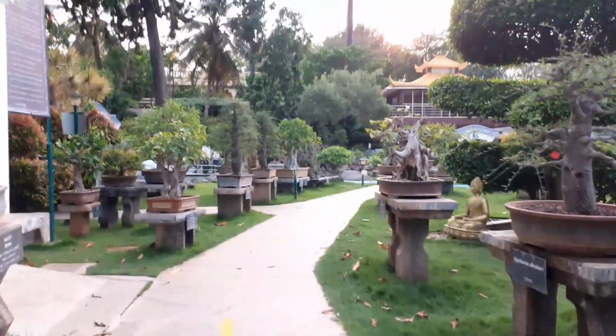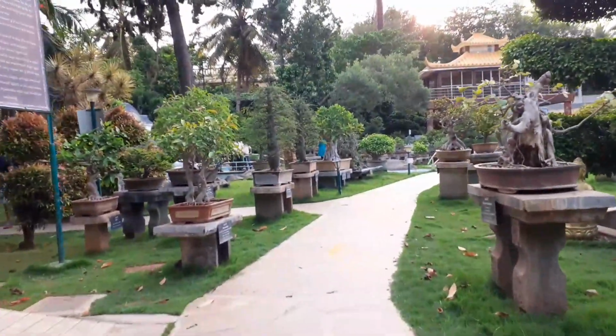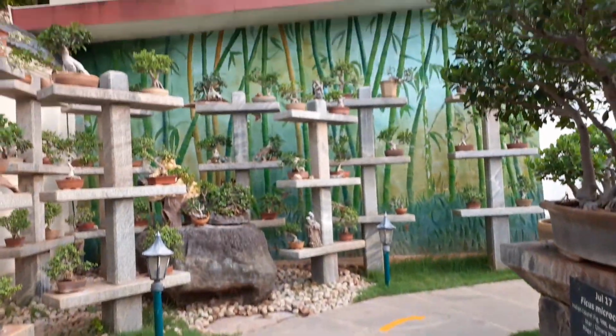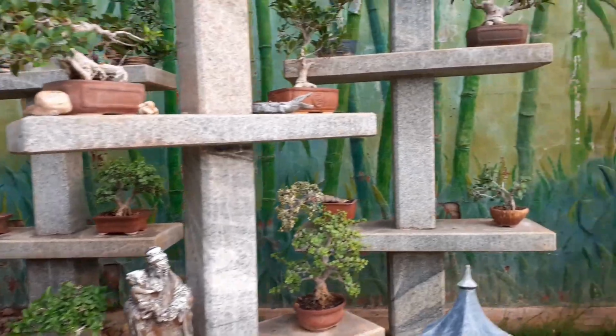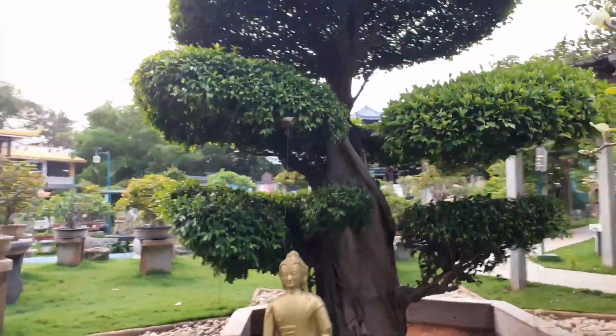Beautiful, I cannot take my eyes off these plants. This pathway is so beautiful and I love to walk on it. And there's a lot more greenery ahead. As we can see, there's a shelf type of thing with plants on it. Now let's go ahead.